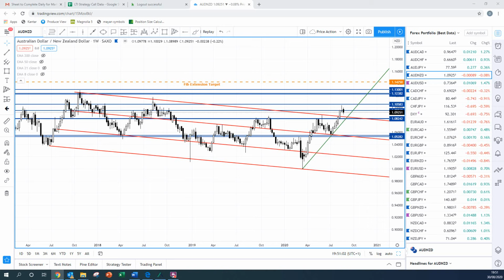I'm just going to take you through a quick update from my previous video on Aussie dollar, New Zealand dollar, this currency pair. In my previous video, I explained where we could be looking for some potential short positions in the shorter term for this to eventually go long up towards our fib target up here.